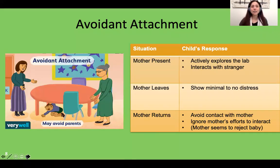With avoidant attachment, infants are going to show less distress at being alone. They're going to avoid contact with their mothers during reunion following separation, or ignore her efforts to interact. Mothers, in turn, seem to reject their babies and may seem angry at them for crying. It appears that these infants expect that their mothers will not be there when they are needed. These mothers speak of their own childhood attachment in a dismissive or devaluing way.